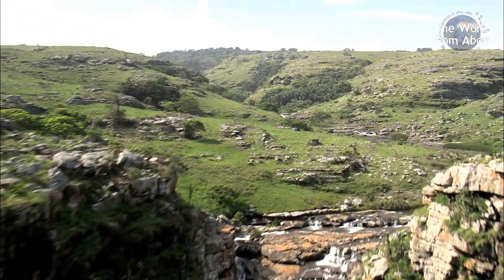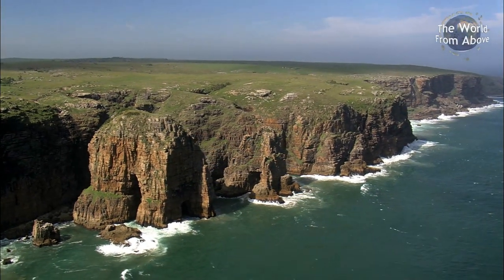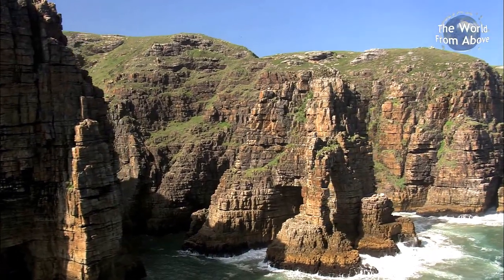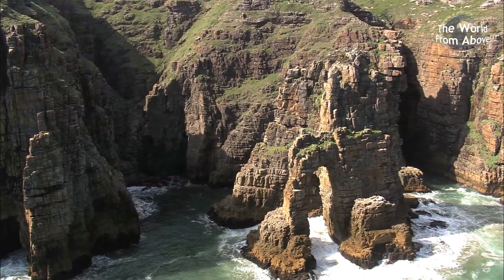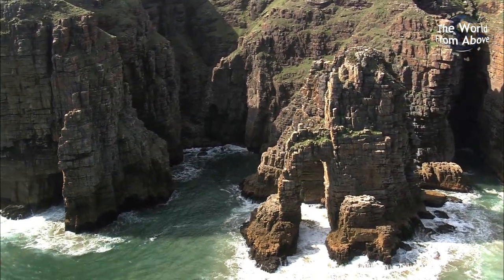And another reason for visiting this part of the coast is to see the wonderful rock formations, including Cathedral Rock. It's freestanding, and over the centuries has been sculpted by the sea and wind, and does indeed take on the appearance of a great flying buttress on a medieval cathedral.